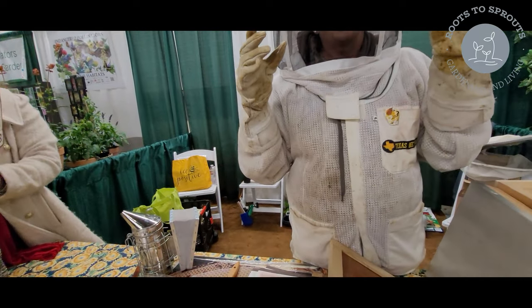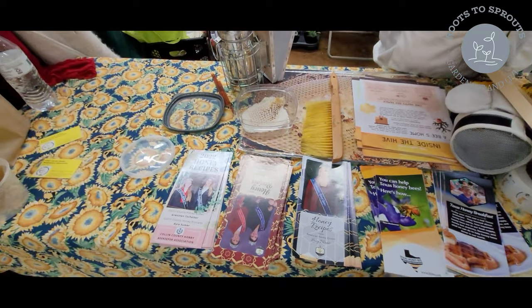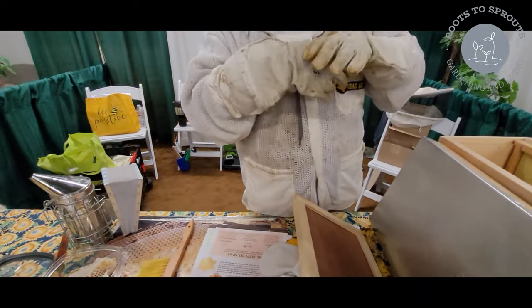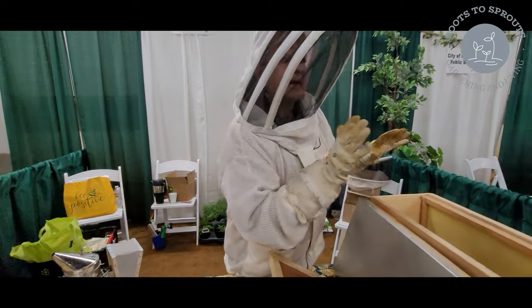We actually have an observation hive that's glassed in. We take it to schools and to the Dallas Arboretum and educate people. They can look inside the hive.